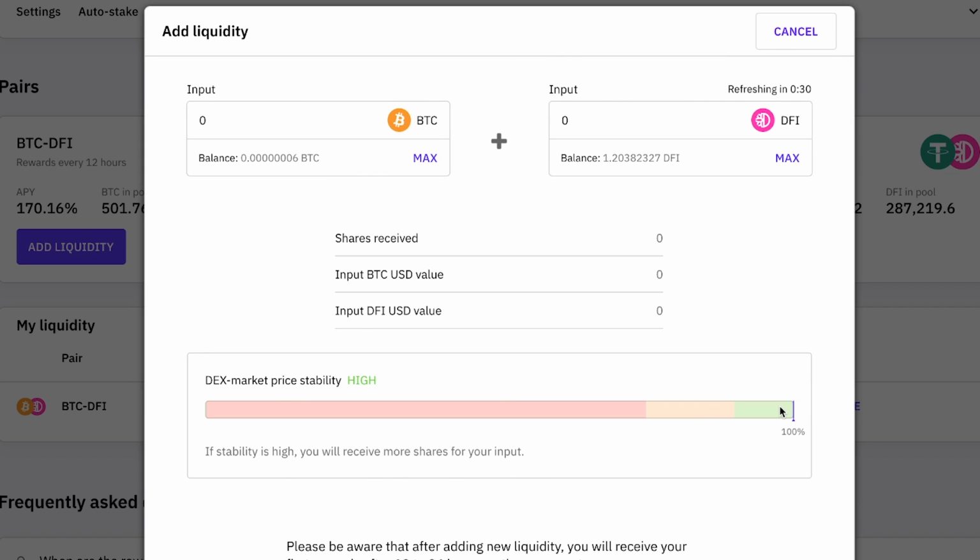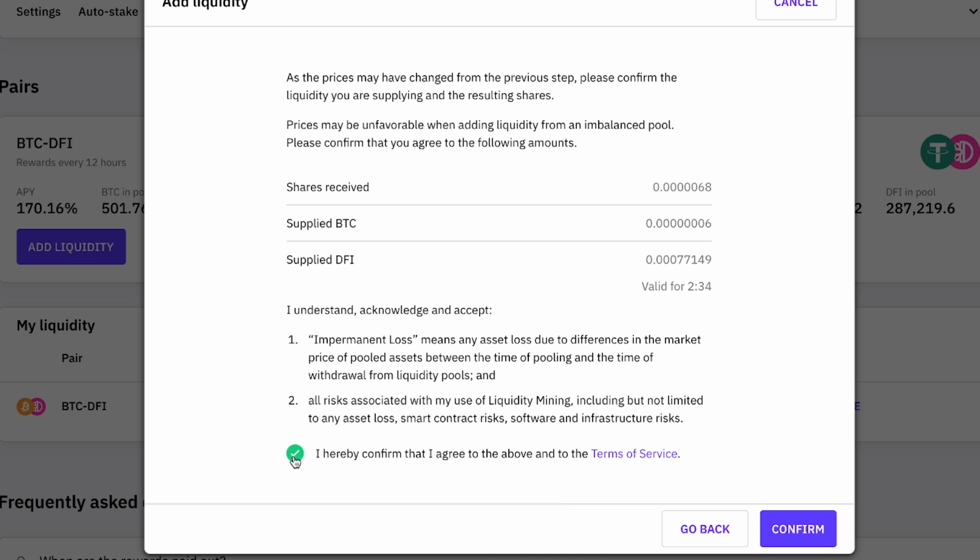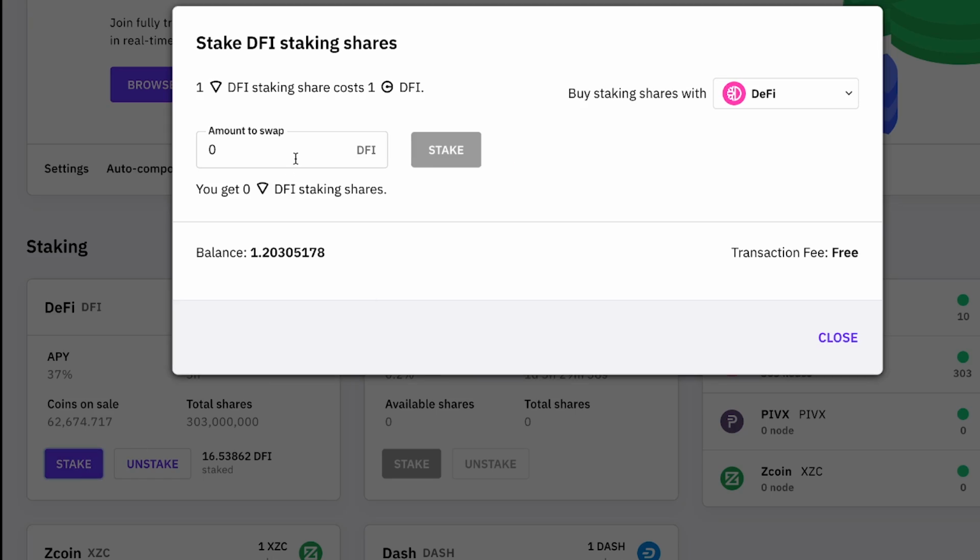Now what you could do is of course take the DFI, send it to an exchange, convert it into Bitcoin and then sell it. But what I like to do is put my rewards back into the liquidity mining so I keep getting interest. And a part of it, I put into staking, where I also get a nice percentage per year.